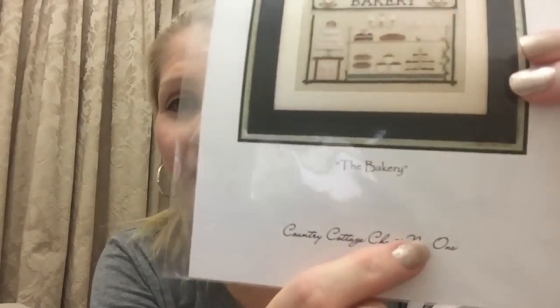Then on eBay, this lady was the same lady that was selling the Weeks Dye Works I mentioned before. So she had a couple of charts for sale, and I had to jump at them because, by now, I collect Country Cottage Needleworks charts, right? I have quite a stash of them. This is number one. You're going to collect something, you have to have the first one.